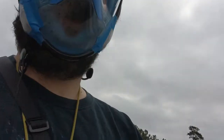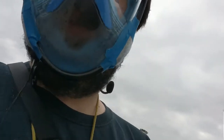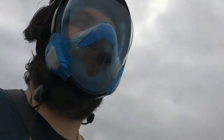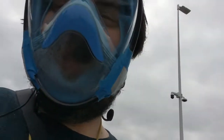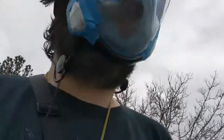Hi guys, I'm heading to the HERPS Conroe Reptile Show, and this is my mask that I use when I go to places that are what you would call high contact points for COVID. But you know, I wear my mask and I'm safe, so yeah. Let's enjoy this reptile show.